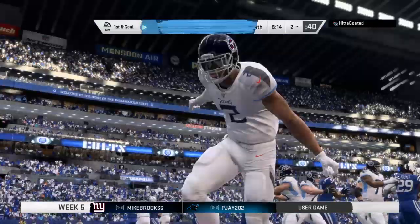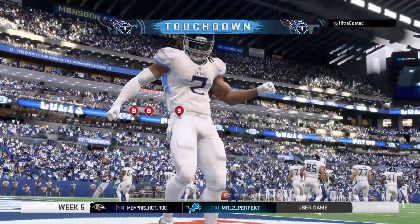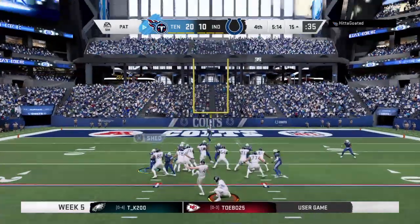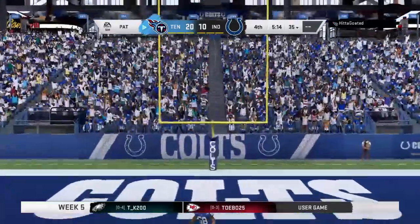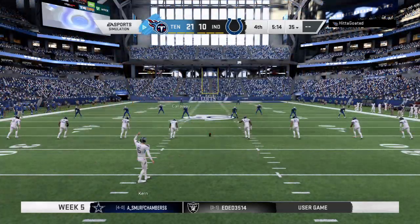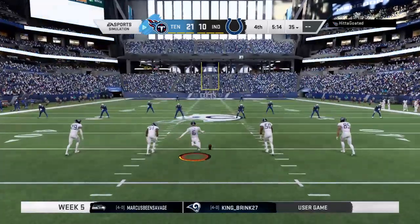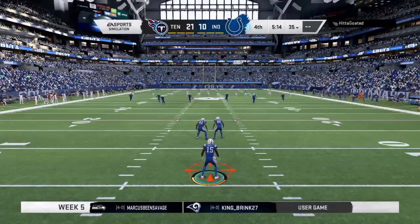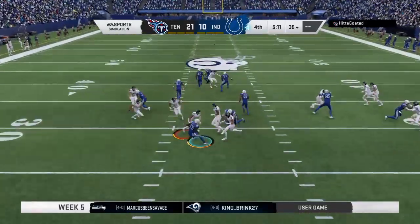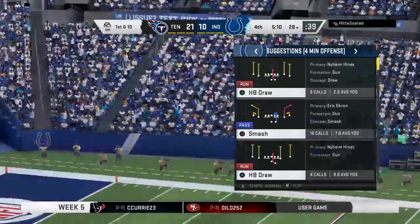Trying to punch it in with Henry, and he will take this one in for a Titans touchdown. Derrick Henry with his second touchdown of the game, fourth of the year, and the Titans are able to extend their lead. Extra point up and good by Succop, and that makes it a 21-10 game. Out is the kickoff unit as they run up and send this one away. This will be fielded at the 6, and he'll take it past the 25 and up to the 28-yard line.